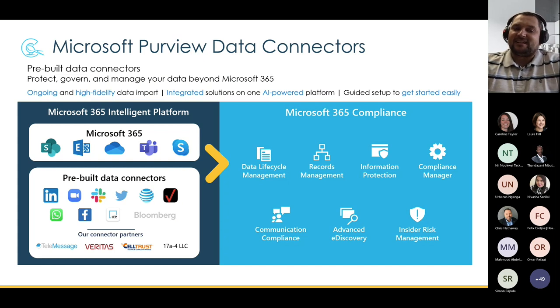So the first one that I want to mention is Microsoft Purview Data Connectors. These are pre-built data collectors that allow you to protect, govern, and manage data beyond just Microsoft 365. It allows you to import, through integrated data import connectors, either natively created by Microsoft or by their connected and approved connector partners, that corporate data from those external locations into your Microsoft 365 Purview environment so that you can utilize the integrated solutions within Microsoft 365 compliance that are built on top of that integration, such as data lifecycle management, records management, and Compliance Manager, which we'll cover in more detail later on.